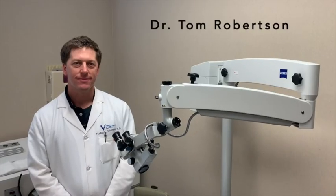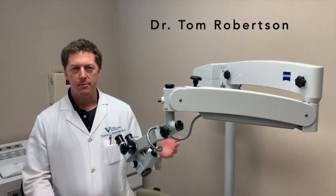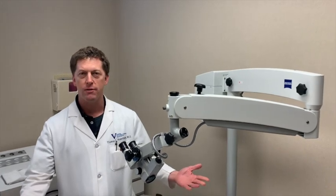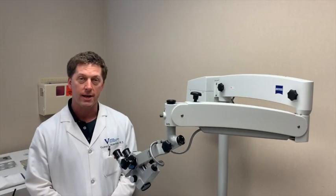This is Dr. Thomas Robertson. He's going to tell us about the procedure of placing tympanostomy tubes. Well, placing the tympanostomy tubes is really a very simple procedure and very straightforward. In adults, we'll do it right here in the office. But for the little ones, they wouldn't really tolerate that, so that's why we're in the operating room under a little anesthesia.